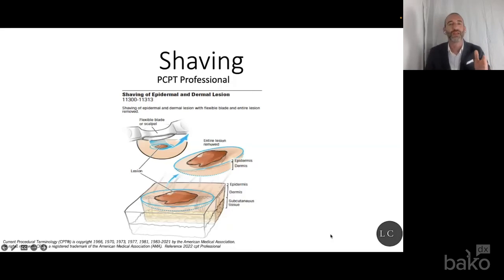This is a shave removal. Epidermis and/or dermis. It doesn't have to be the fancy bendy blade. It can also be a scalpel. And look at the three different images there. Look at the one in the middle. The whole thing has been removed, and we removed it by shaving the area.